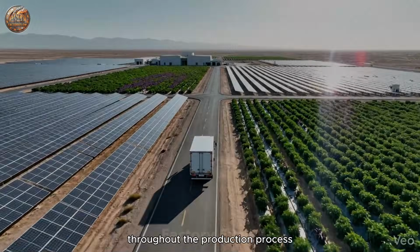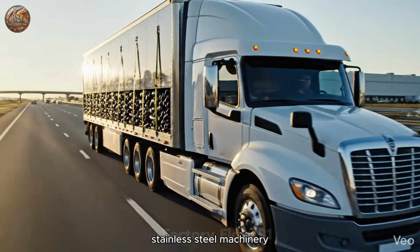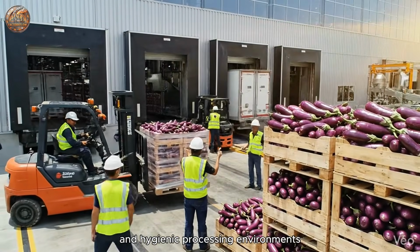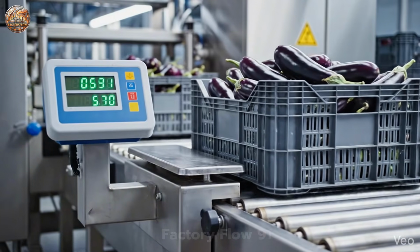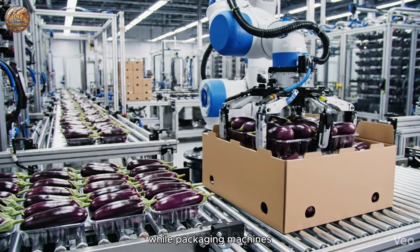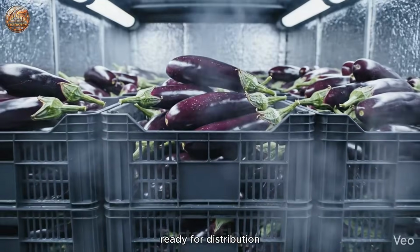Throughout the production process, strict food safety standards are maintained. Stainless steel machinery, automated handling systems, and hygienic processing environments ensure that the products remain safe and consistent in quality. Temperature-controlled storage areas preserve freshness, while packaging machines seal the finished foods into containers ready for distribution.